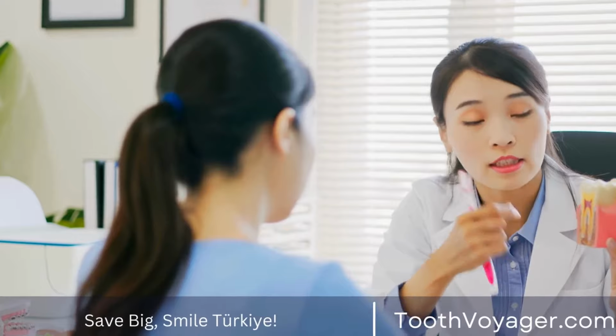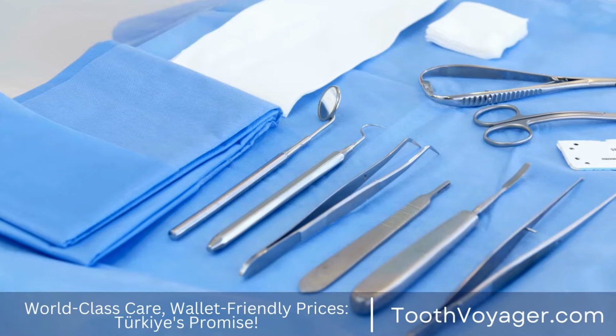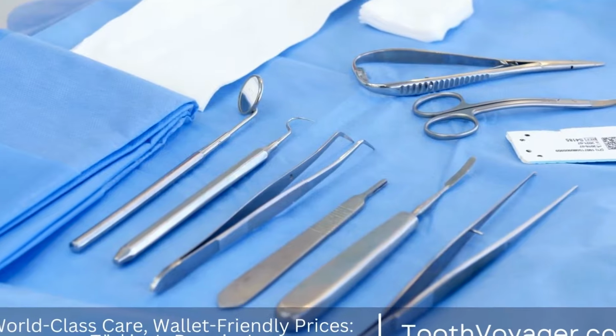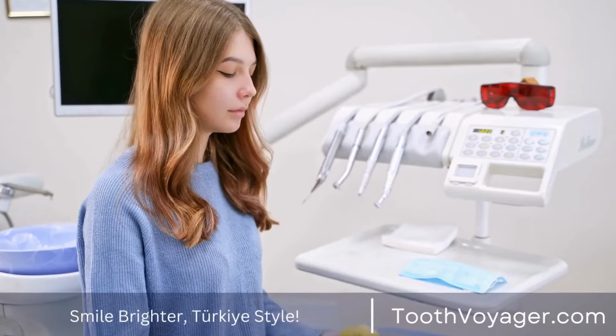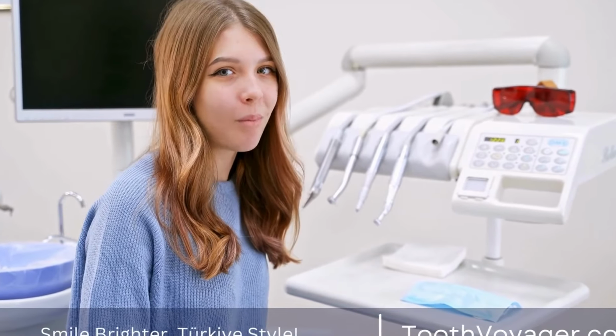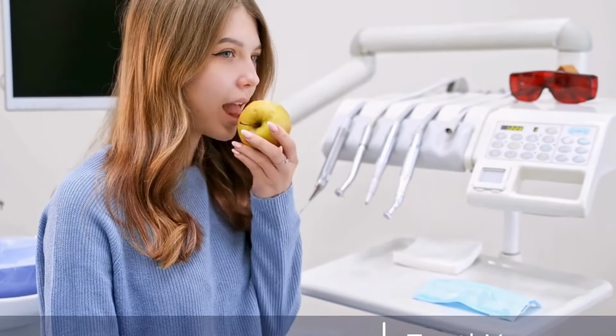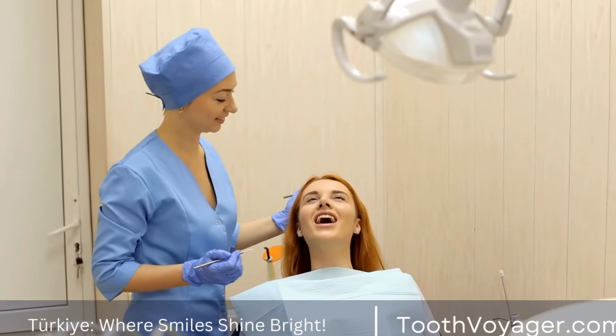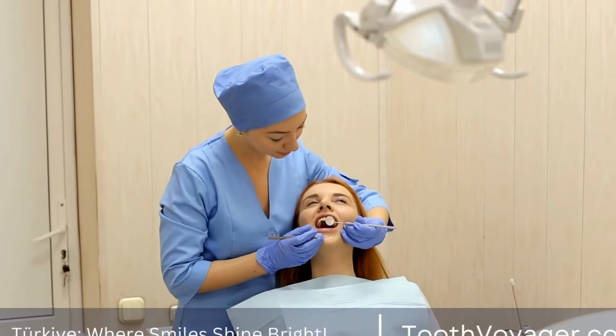Benefits of getting dental crowns in Turkey. There are several benefits to getting dental crowns in Turkey, including: 1. Cost-effective. As mentioned earlier, the cost of dental crowns in Turkey is significantly lower compared to other European countries. This makes it an affordable option for those looking to save money on their dental treatments.